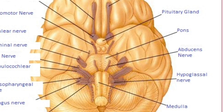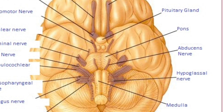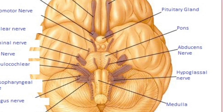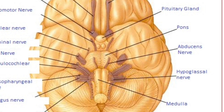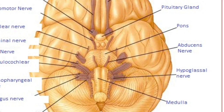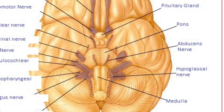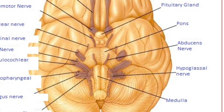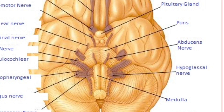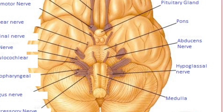Every one of the nerves is a major part of the brain. Now I'm going to talk about what happens if there's any problems with any nerves in the brain. If there's a problem with your olfactory nerve, you wouldn't be able to smell correctly. And if the optic nerve is damaged, then you wouldn't be able to see perfectly. If the oculomotor nerve is damaged, you wouldn't be able to move your eyelid normally. And if you damage your trochlear nerve, then you couldn't look downward or inward normally.